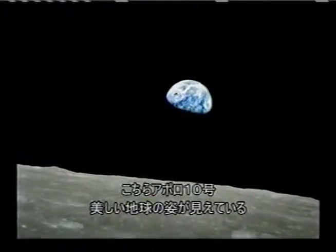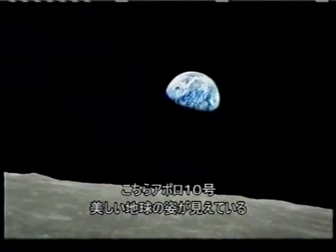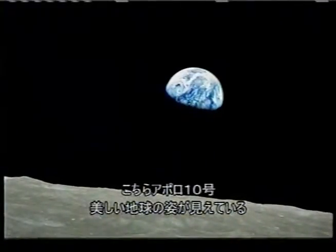Houston, Apollo 10, we've got a beautiful view of the Earth here, but it's absolutely fantastic.